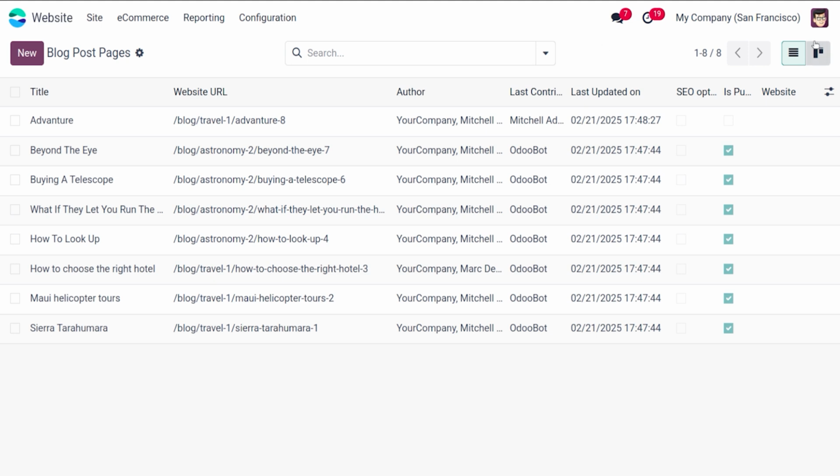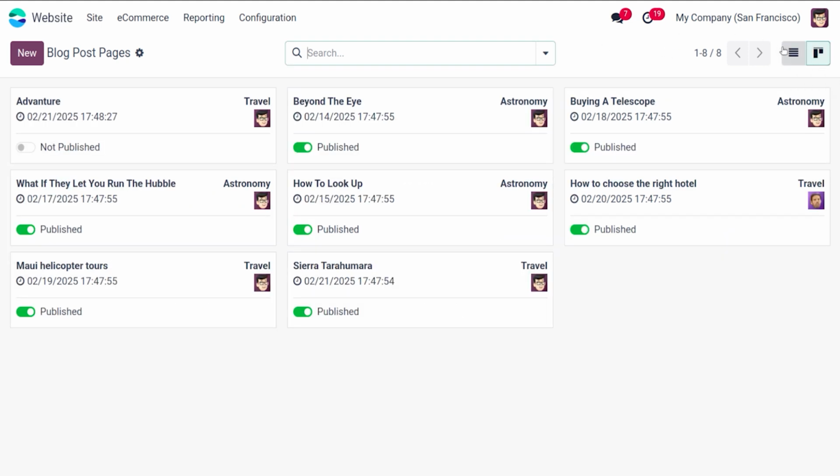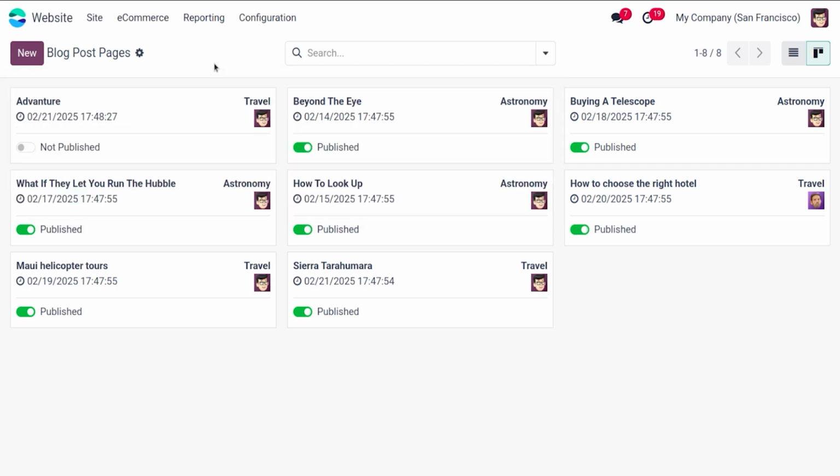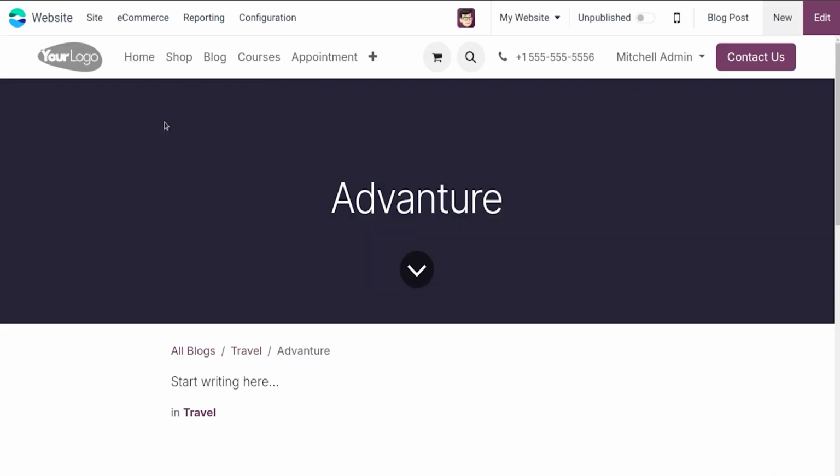To access the Kanban view, we have the option to change the views from here. And the page also has some default custom filters and group by options like that. Then to edit the blog post, we can click on the blog post. Then here we can see the blog post.